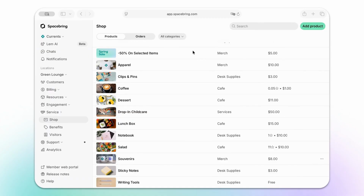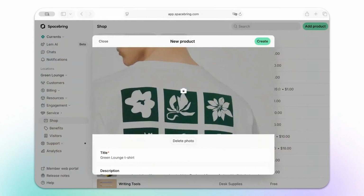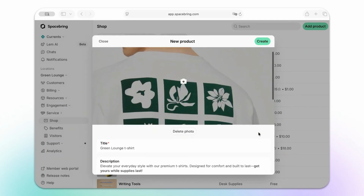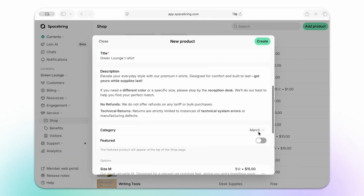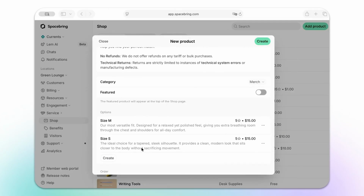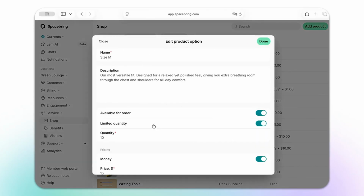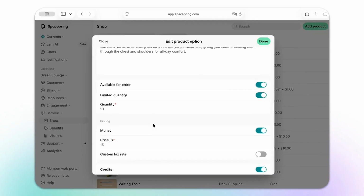Getting your shop ready takes just a few minutes, and managing all products is easy from one unified view. To add a product, upload a photo, enter a title, and write a description so customers have the information they need before buying. You can also organize products into custom categories to keep your shop easy to navigate. If a product comes in different options, such as t-shirt sizes or beverage variations, you can add them as well.